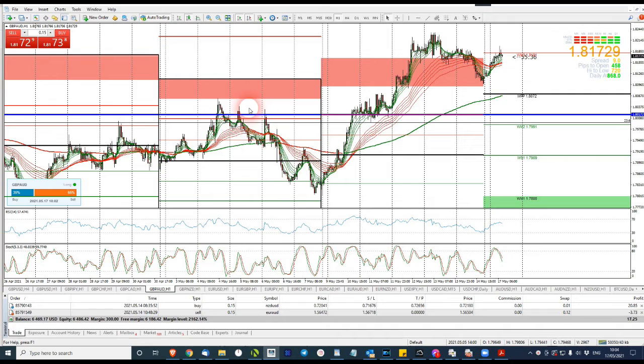GBP strength, particularly against the AUD and the New Zealand dollar, pushed the price. We hit this WR1, price moved sideways, and then the bulls re-entered the market and pushed the price higher. So we had no trade last week, and I updated my report accordingly. So that was last week, and this week we should be looking at a trade on USD CAD.